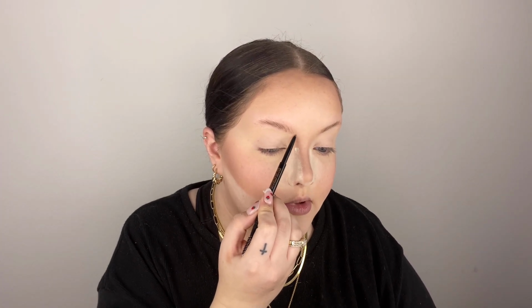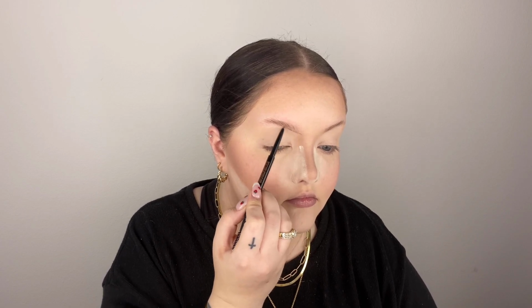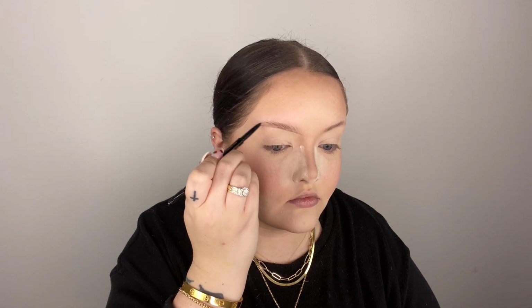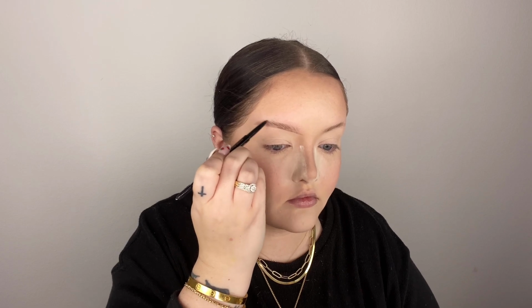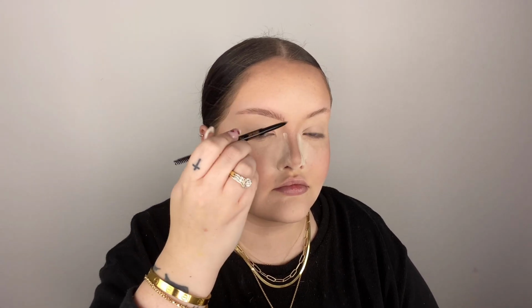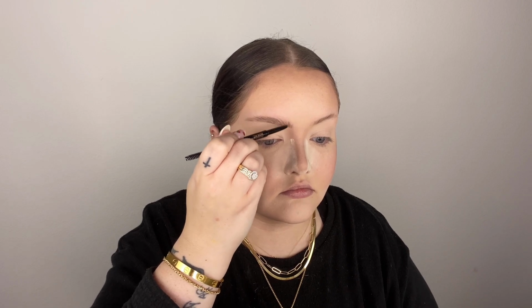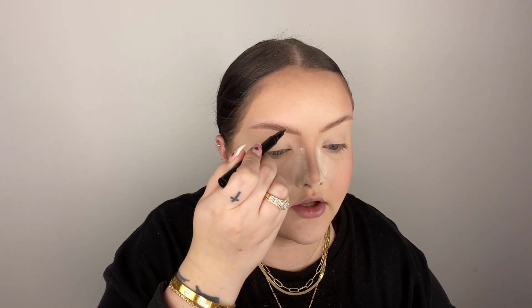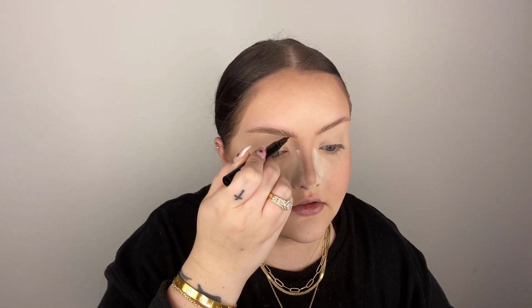Once that brow gel is dry, I'm going to take the Anastasia Beverly Hills Brow Wiz in the shade Medium Brown and just start filling in my brows. Now I just like to take the ABH brow pen, also in medium brown, and define little hairs in my brow.